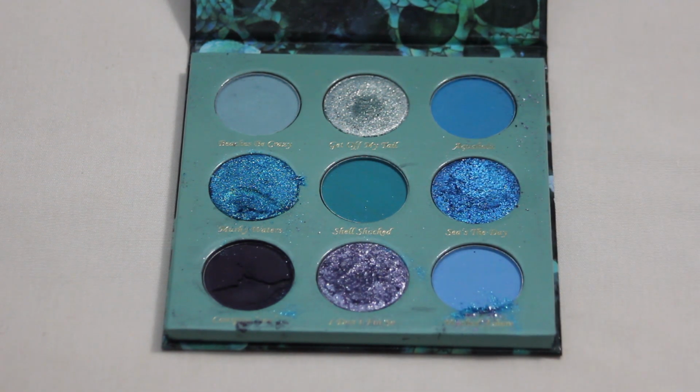So this palette has amazing quality, amazing pigmentation. I think the performance of it is absolutely beautiful. What I do not like is how messy it is. Again, as you can see, this palette is very messy, and I just opened this up for the first time in a little while. I haven't really been touching this palette, and it has kind of exploded with glitter.